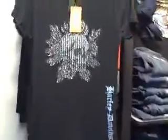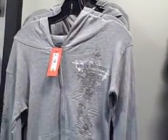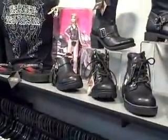Now let's take a look at some of the women's clothing. And we've talked about some of these too. Look at that t-shirt. Look at that sweater. Got tank tops. Nice sweatshirt there, hoodie. So just some of the things that you can find. There's some good jeans. An incredible selection of clothes that you can find here at the Harley Davidson of Salina location right on North Ohio.